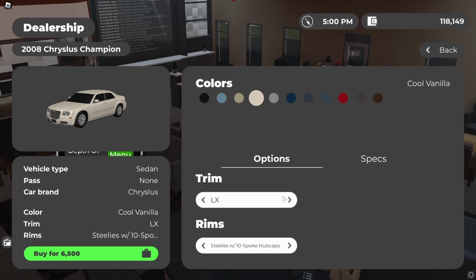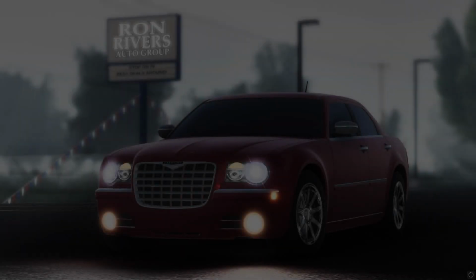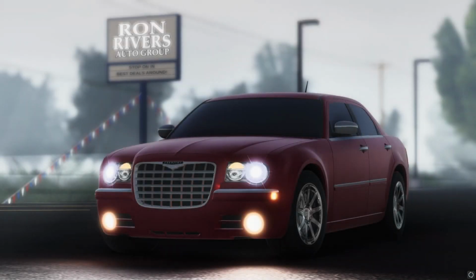Then you go back to the base model, which is the LX, and that is all the trims. And I think that will conclude today's video. I hope you enjoyed this one.